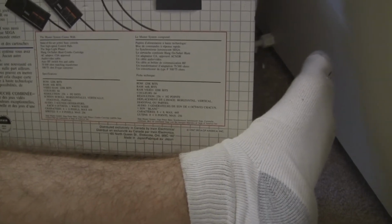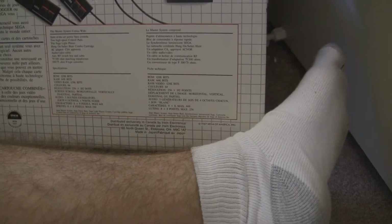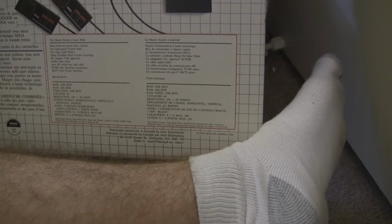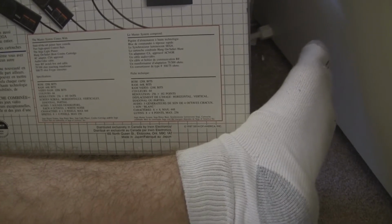It has a whopping 256 by 192 resolution, 64 colors with a U. I don't know, this may be the Canadian version. It says distributed exclusively in Canada. I think this is probably the Canadian version. Maybe the US version doesn't have as much French on it. Beats me.